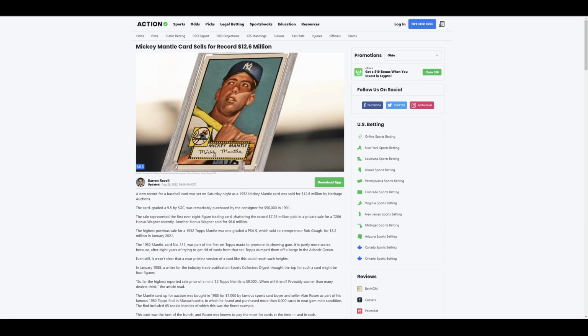I don't know. Like I said, Mantle rookie cards are not my wheelhouse. I'm not an expert in this field at all. And I don't know who owns the other three. I'm sure people in the comments will let me know. But I wonder if one shakes loose. If someone that owns one of these sees that a 9.5 just did 12.6 and they're saying, well, shoot, I have a PSA 10. What would that do? Even if it did 12.6, I would love to see a PSA 10 hit the auction block and see how it did compared to this one. I think that would be absolutely fascinating to see if it would go for more or not.